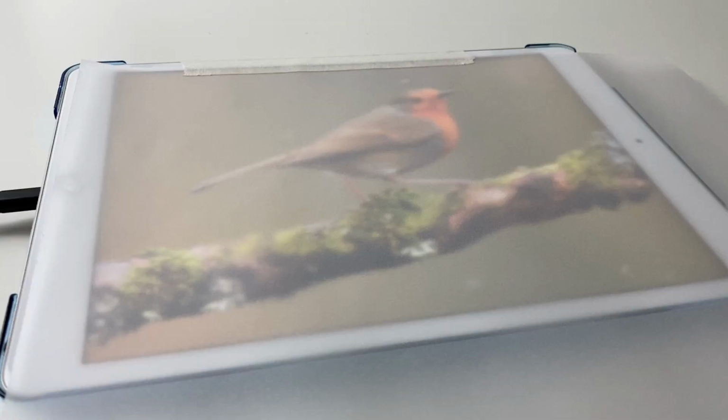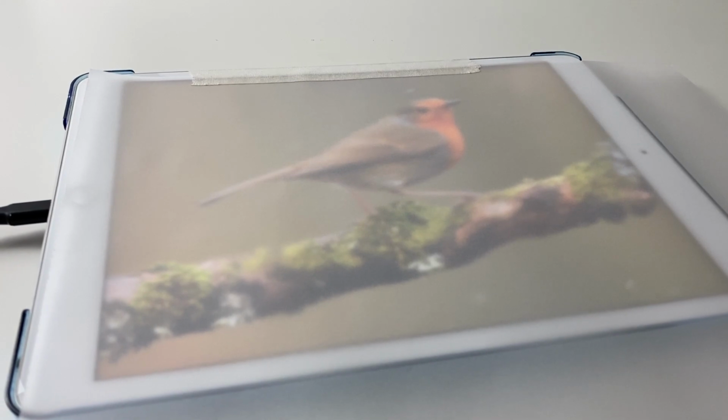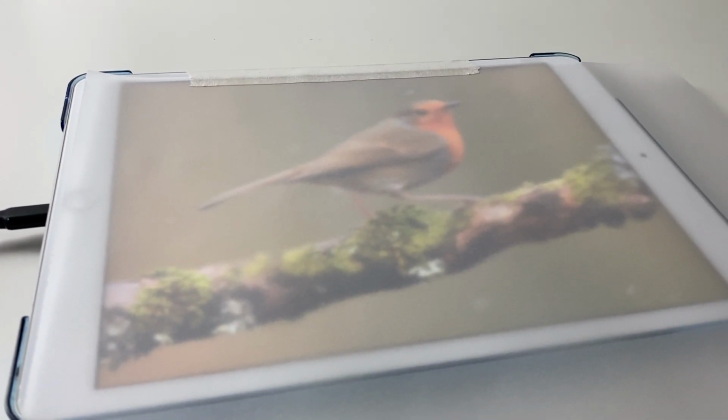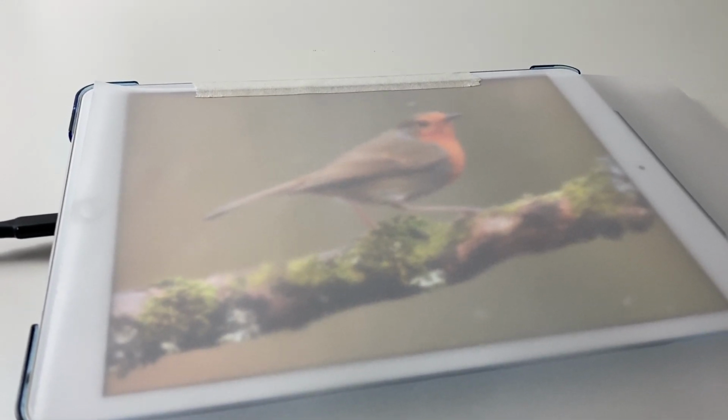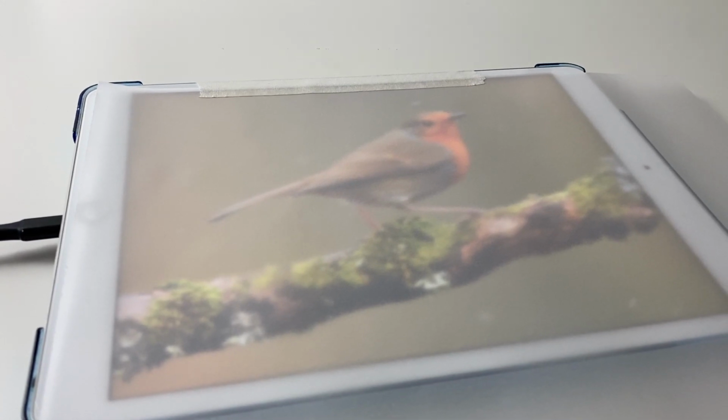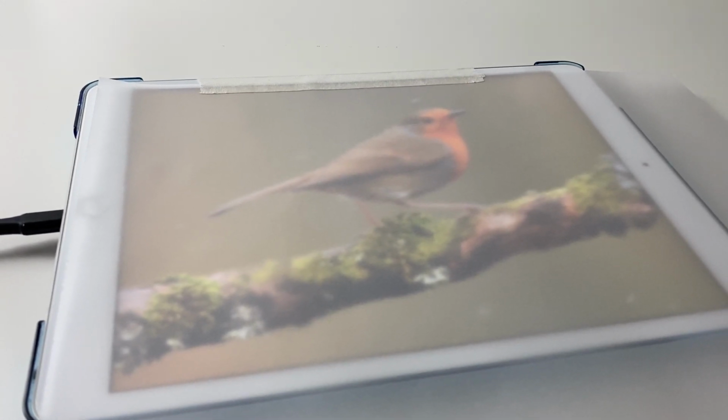So yes. Right, I'm gonna do the line drawing for the tree branch tutorial. Gonna do the robin as well, but like I said, that won't be included in the tutorial. I just want to make it available as an outline if anyone wants to try having a go at the robin themselves.